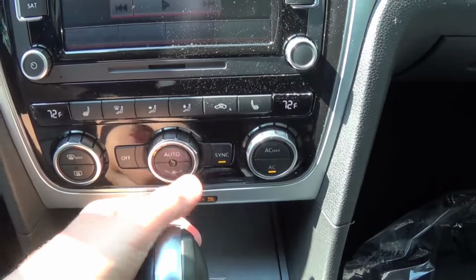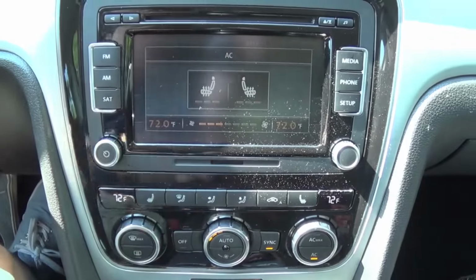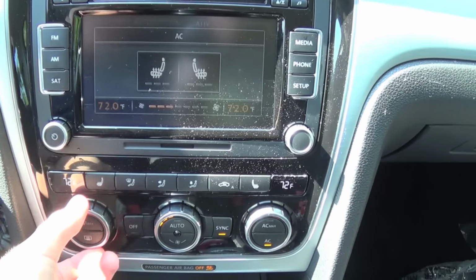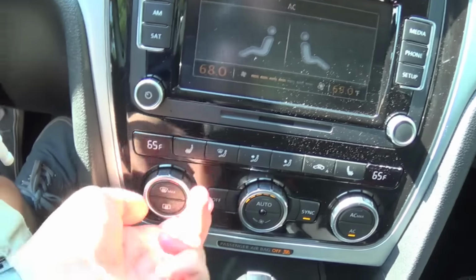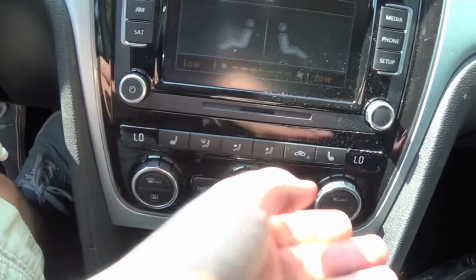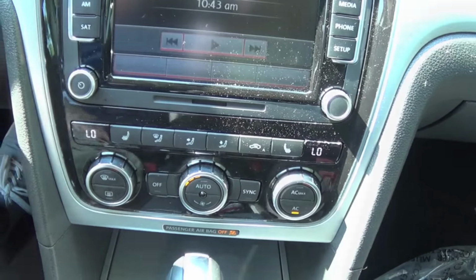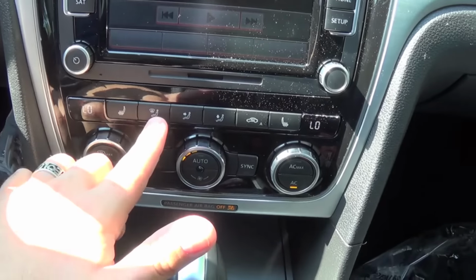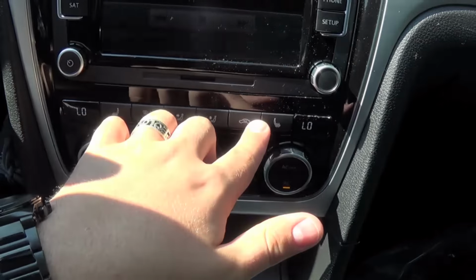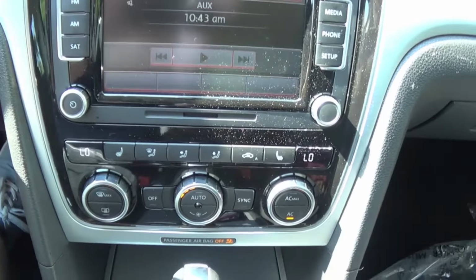There's your automatic. You do get driver and passenger heated seats, and it'll pop up on the screen to let you know that they are being heated. As you can see, you have the automatic adjusting climate control. All you have to do is adjust the temperature and you're good to go. Here you have your different zones: defrost, face, foot, and automatic recirculating. So that's very nice. You don't see automatic recirculating in many cars.